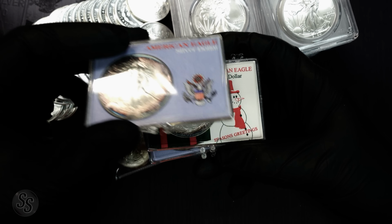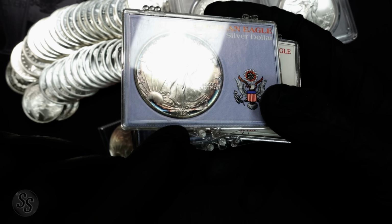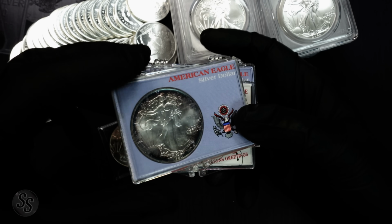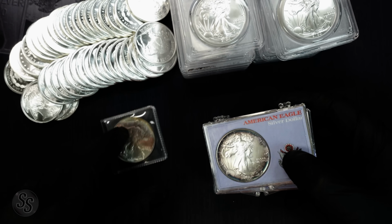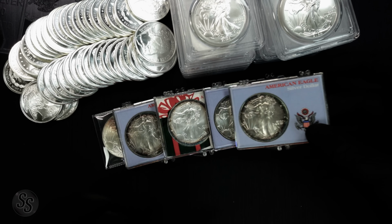I've had these snap tight holders on the channel before, but every time you see coins that have been in there for a while, like this one right here, a 1990, they always tone. Over the years, they tone from the edge in, and I'm guessing it's because of the chemicals in the cardboard or whatever. But these were $5.50 over spot as well. I paid $38 an ounce for each one of these, and with the tone on them, I was happy to pick those up for $38.